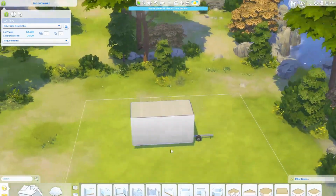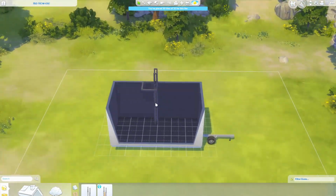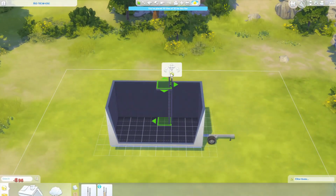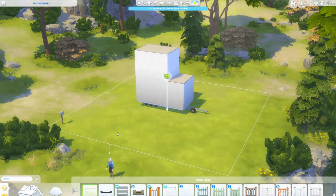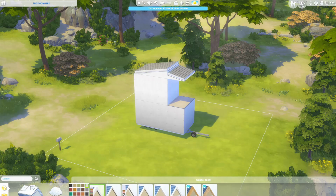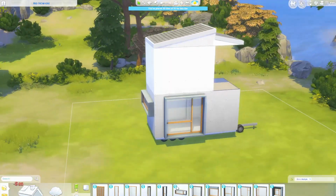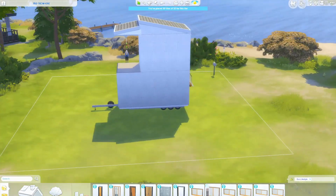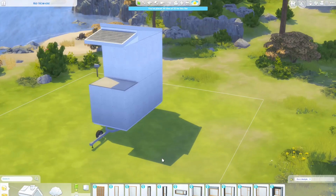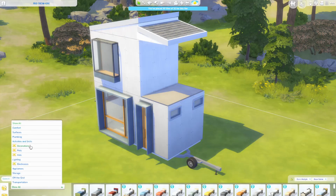Today I'm building a trailer home. This is also a micro home actually, so it is just under 32 tiles. I think it came in at 30 tiles. And as you can see, it's a home that's on wheels. So yeah, we got this great debug object which allows us to make these really cool trailer homes.